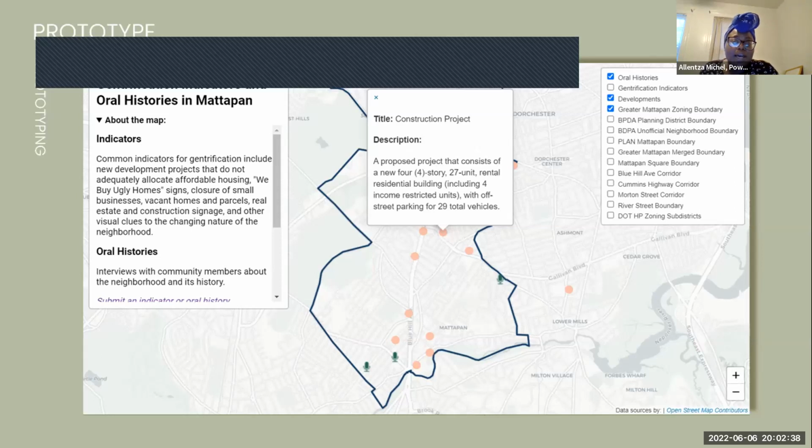And if there's an aspect of neighborhood change which is going to be detrimental, we at least are prepared to propose policy or take action around it. For example, some of you might have seen there's a lot more "We Buy Ugly Houses" signs popping up all over the neighborhood. We want to geotag all of those.